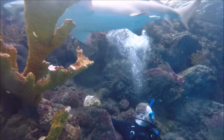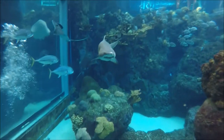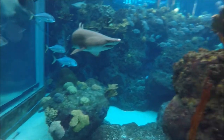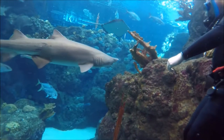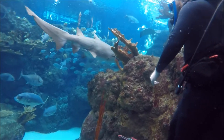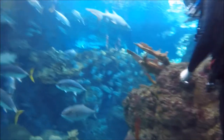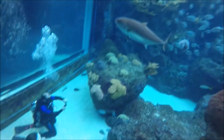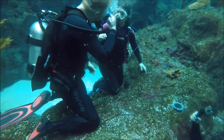I have to laugh at Glenn right here because there's so much going on. There's stingrays, eels, coral, and he completely missed a shark swimming right by his face. Have you ever been so overstimulated that you miss a 9-foot shark 3 feet away? Because that happened to me right there. But look at all the fish free to swim up to us at any moment in there. There's jacks, several species of jacks in there.